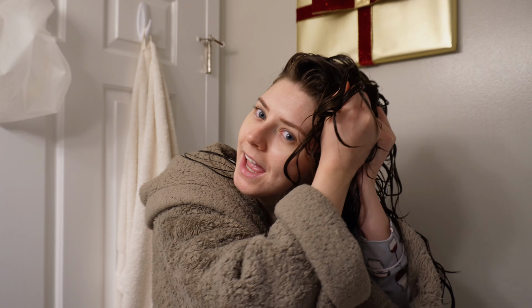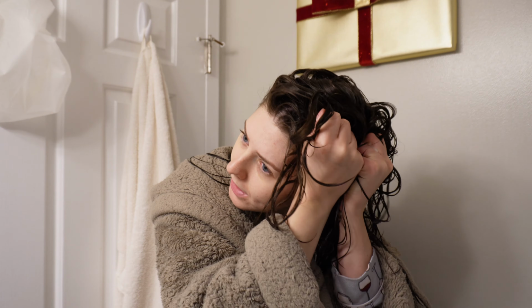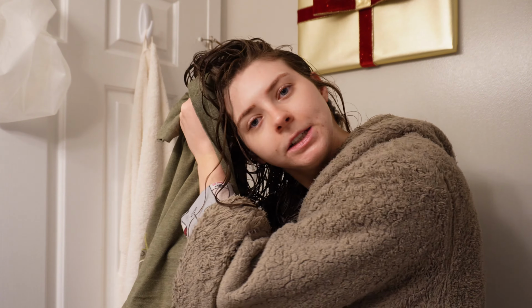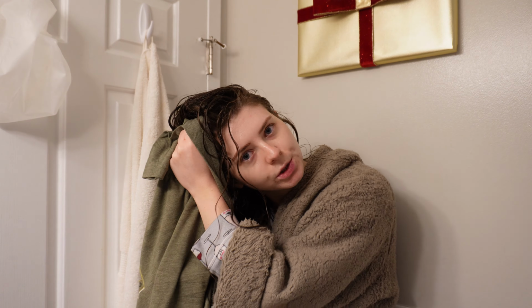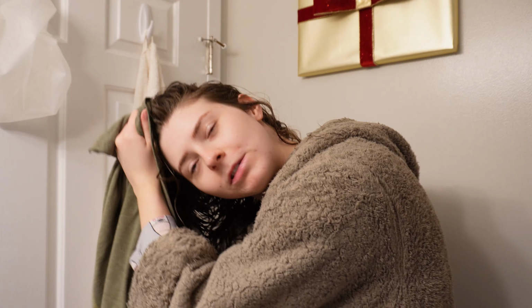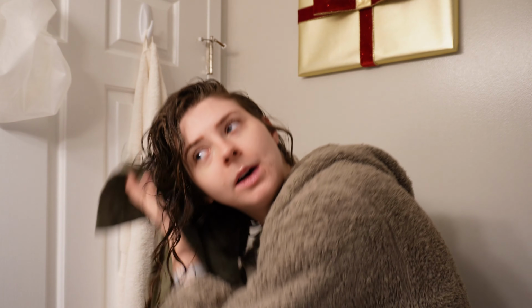You hear that? It's wet. That is some wet hair. So that's all my product, and now I'm just grabbing a clean cotton t-shirt and I'm going to scrunch up again to get all the excess moisture so that it's easier for me when I go to diffuse it. The cotton t-shirt helps your hair to not get so frizzy rather than doing this with a towel. You can also buy a microfiber towel.